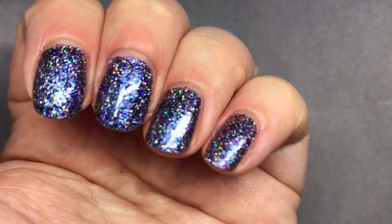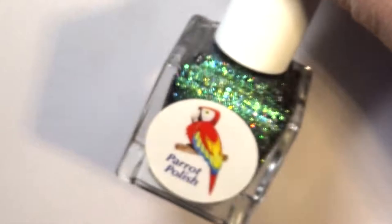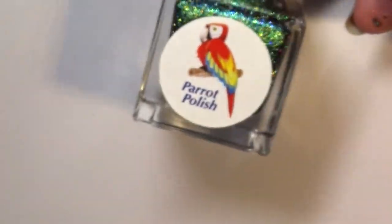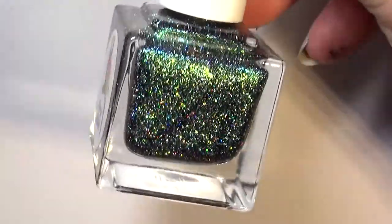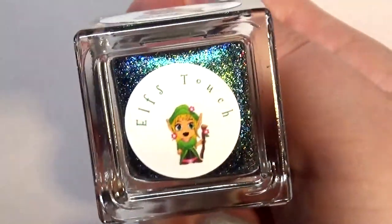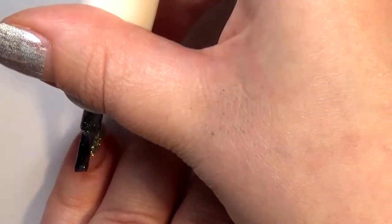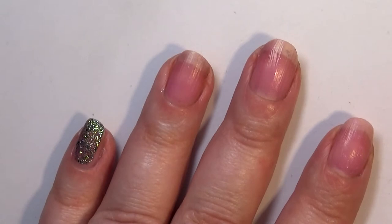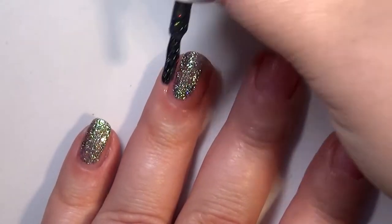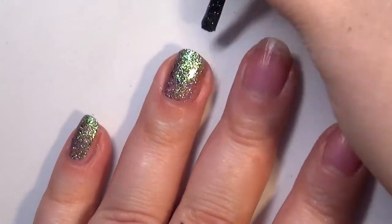Next up is Elf's Touch, and this one has more of a green to golden shift in there. By the way, it is really, really hard to capture that shift on camera for some reason. It was really apparent in person in all of these polishes, but it was just too hard to capture on camera. Again, awesome formula, no issues with the glitter distribution.